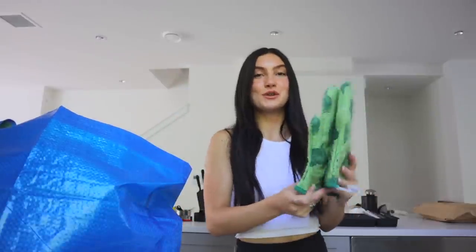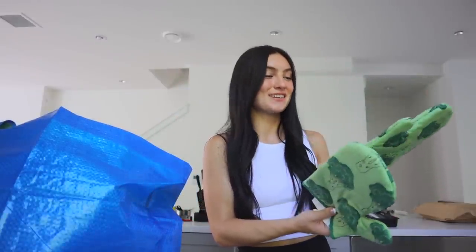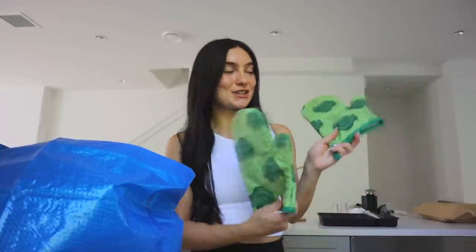And then we got these cute little broccoli mitts for the kitchen. We didn't even intentionally do a green theme, but it's kind of cute. Stuff like this, like oven mitts and colored stuff that I bought, are things that can easily be interchanged, meaning when the oven mitts get old or we're bored of them, we can easily buy a new pair since they're so cheap. But I feel like it's fun to spice things up with color in that way. How cute are these? Just couldn't pass them up.